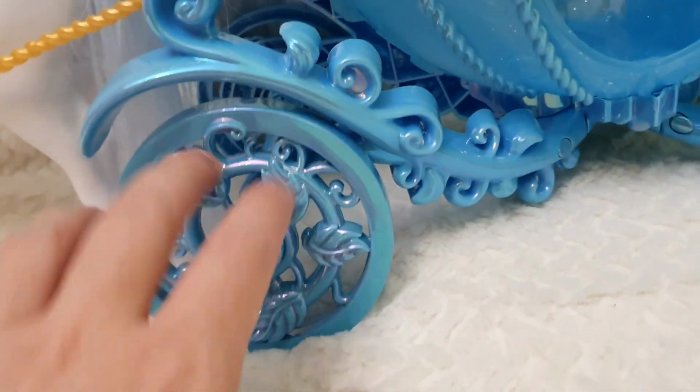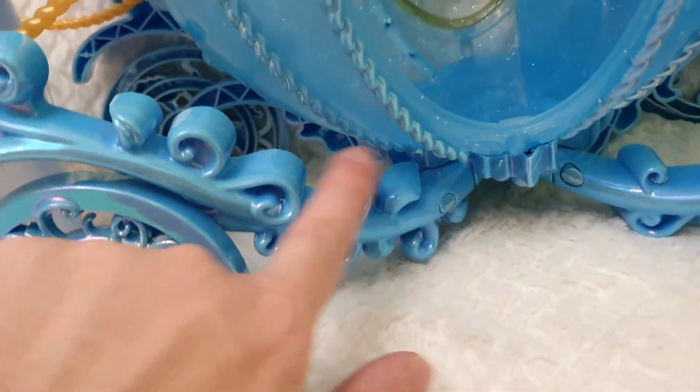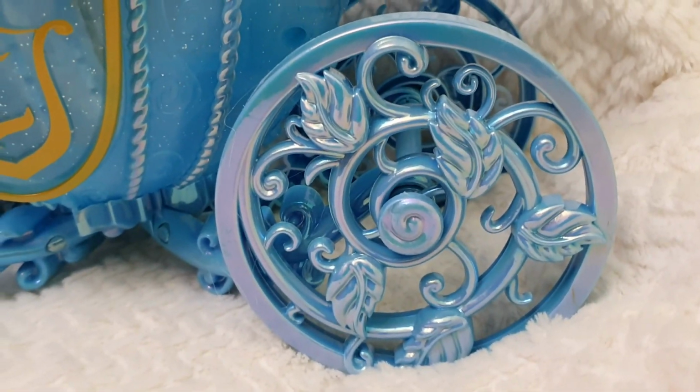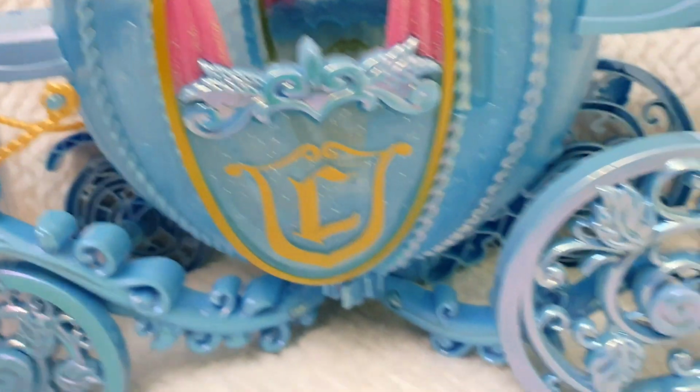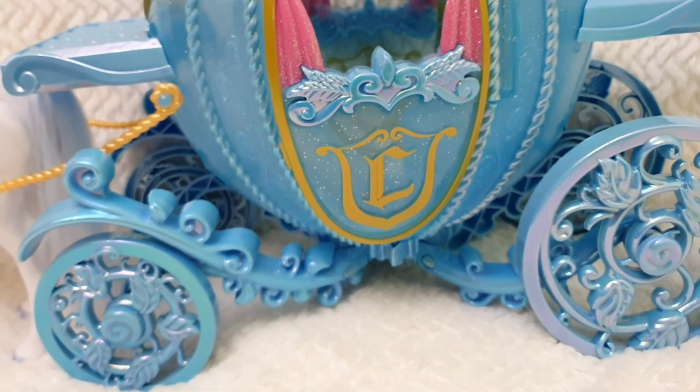I'm loving the wheels as well. I'm loving how they are connected, and the extra swirls. And I mean, please don't tell me that this isn't super magical, really. And super high quality, and not only high quality but highly detailed.